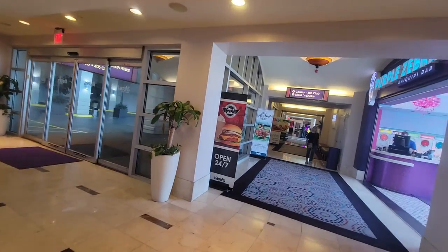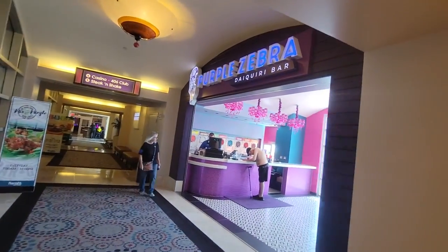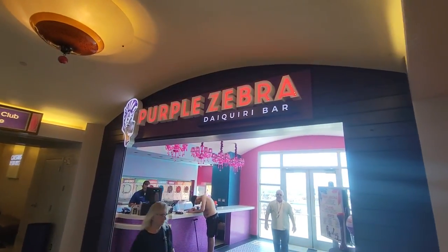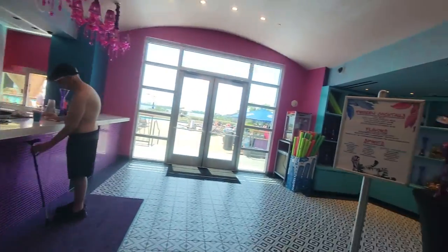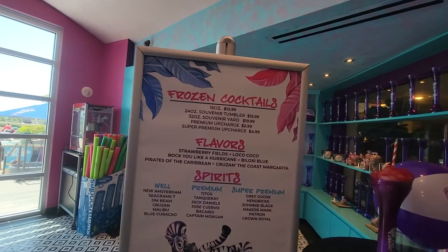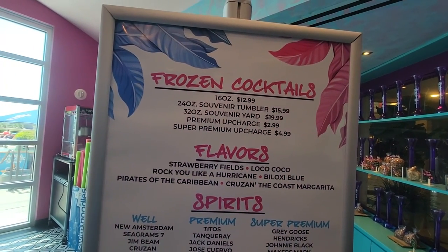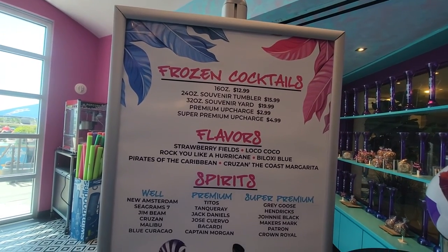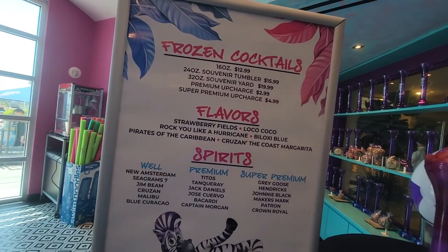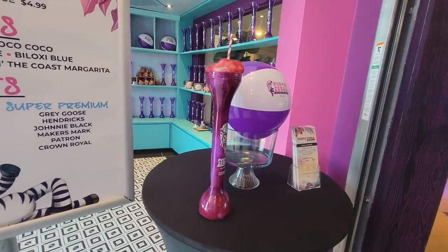And all right, here we are. The Purple Zebra Daiquiri Bar. You want a frozen cocktail? Let's see what we got here. The super premium upcharge is $4.99. A 32-ounce souvenir yard is $20. I guess that's how big it is.